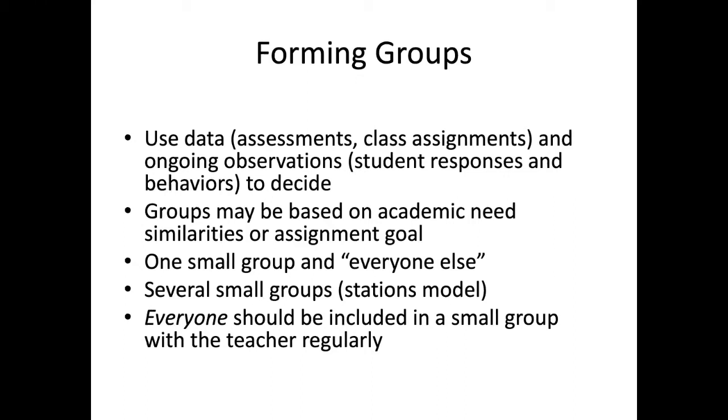So one way this can be facilitated is to have your one small group and then what I call everyone else. So that just means the rest of the class. So you might be meeting with your small group while everyone else is doing something else, or you might have several small groups, and it's kind of the stations model. It's like centers, right? And we think of that in terms of elementary students mostly, but it has been found to be a very successful model even with our older students.